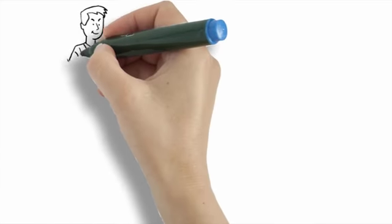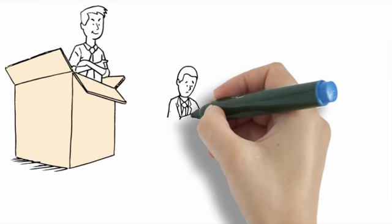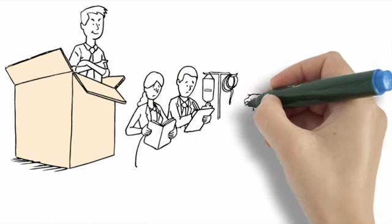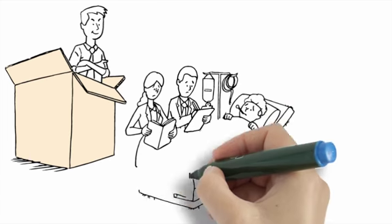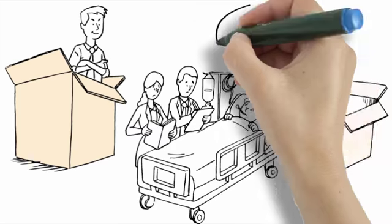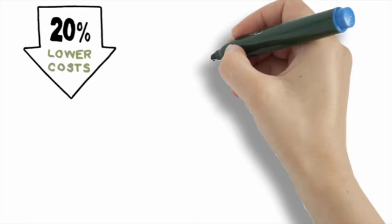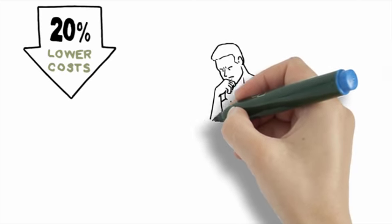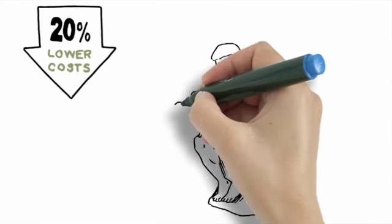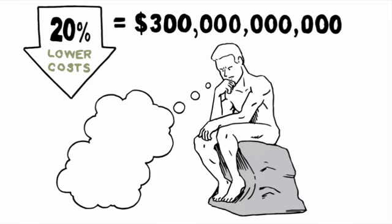You know, somewhere along the way, inside-the-box thinking got a bad rap. Population health advocates often embrace prevention while de-emphasizing the importance of treating the sick in favor of avoiding sickness. But the economic reality is that it's all about treating the sickest more efficiently. A 20% reduction in the cost of full-onset chronic illness and complex episodes of care, definitely an attainable goal based on hard data, would save the U.S. health system $300 billion per year.